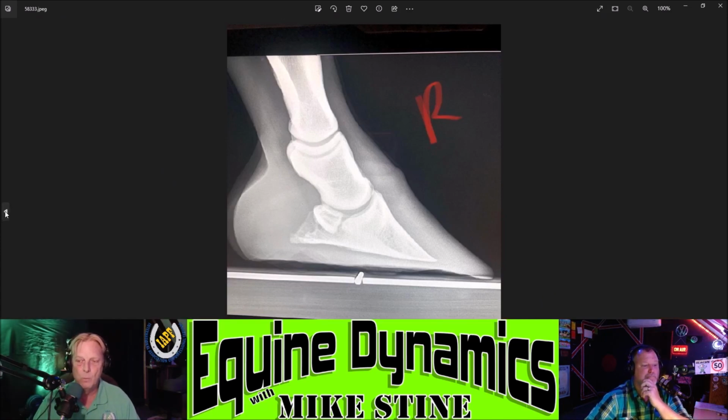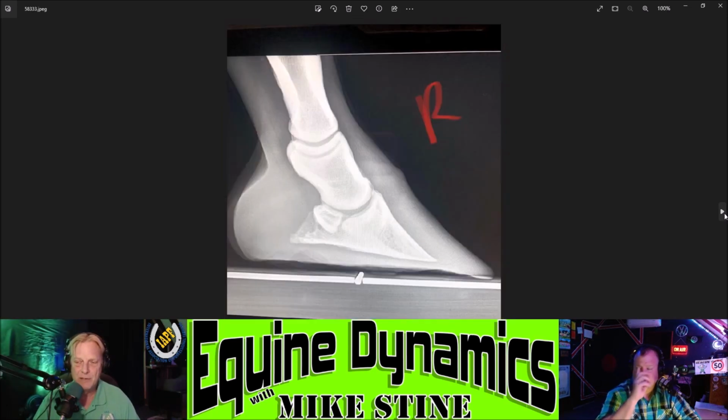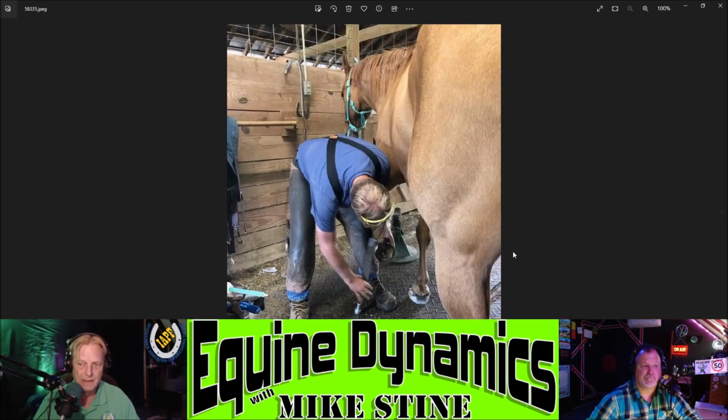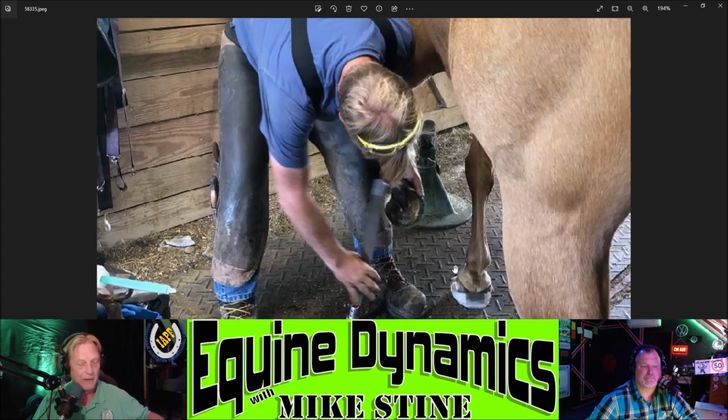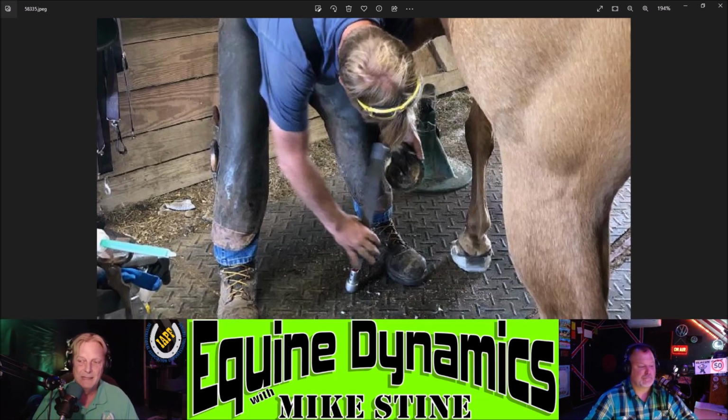Because two things, we want to get the mechanical pressure off of the coffin bone. For two reasons. One thing, we need to allow that fracture to take care of itself. The other thing is the coffin bone pressing into the sole corium. You've got very little distance there to work with, and the circumflex artery runs around the outside of the coffin bone, but then it has to feed under the edges of the coffin bone to the sole corium, and there's not enough room for healthy tissue there.